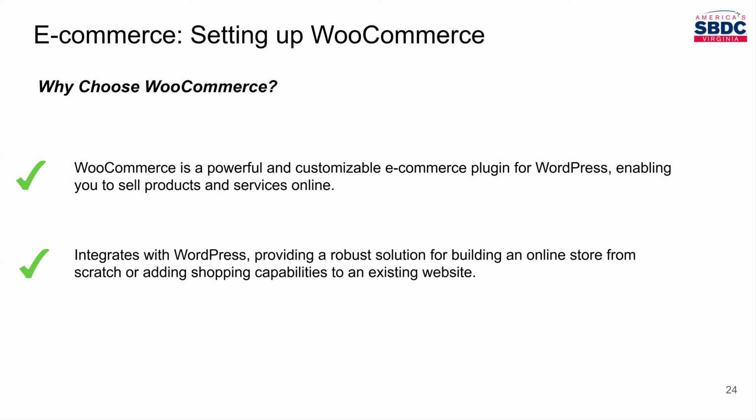And it integrates very nicely with WordPress, helps you build that online shopping experience, the checkout pages, the credit card processing. And it just really lets you slip that into your existing website without needing to code or do any complicated things. It's very intuitive.